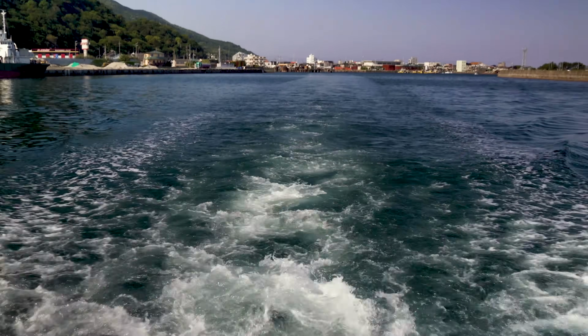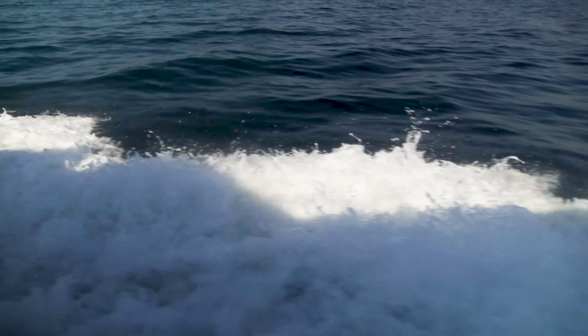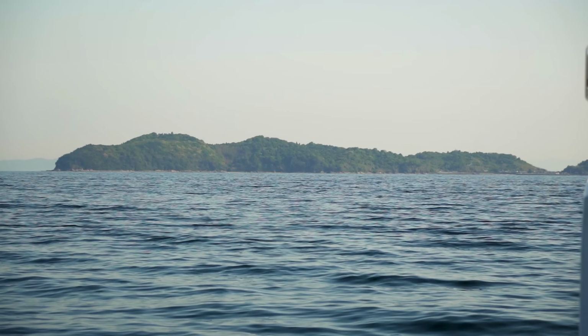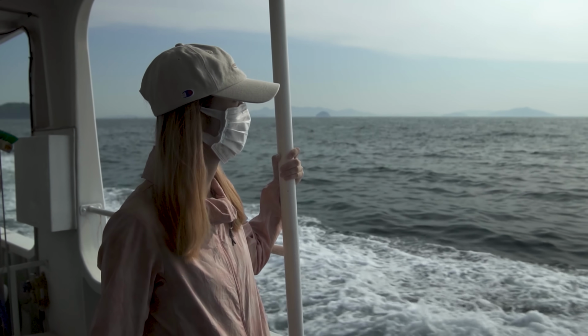And so we highly recommend arriving early to ensure that you have seats on the boat. Please do keep in mind that the primary purpose of this boat is actually for the locals of the island and to bring supplies to them, and also may be canceled due to bad weather. We were able to buy the tickets on board, and after a quick 30-minute ride, we had finally arrived at Cat Island.